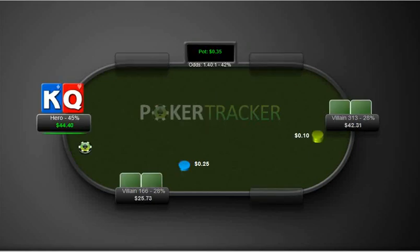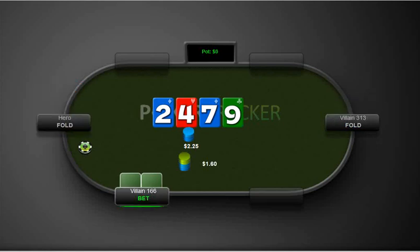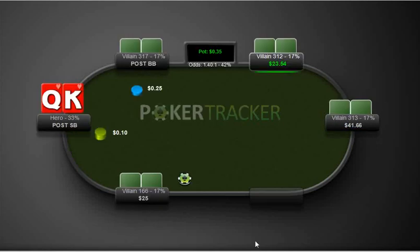Here we have king queen from the button. Right now we're three-handed. We raise it up and we go multi-way to the flop. We miss the flop here. It goes check check. A 9 comes out, miss again. This guy bets, and of course we're gonna fold. Pretty easy hand.